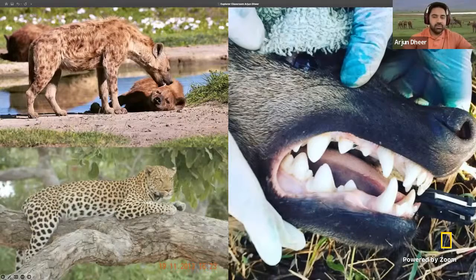And I just find these animals, all large carnivores, so fascinating because although they all have similar roles, they all do similar things, and they all have very sharp teeth, as you can see in the picture on the right, they do it in different ways, and they go about their behaviors and their lifestyles in different ways. Some are social, which means they live in groups, and some are solitary, which means they live alone.